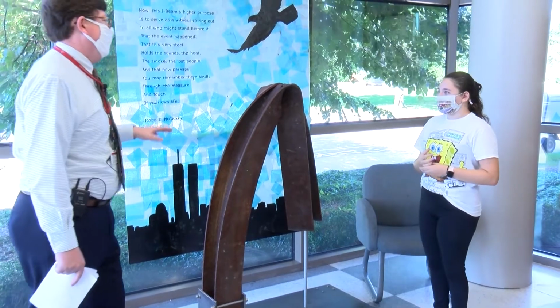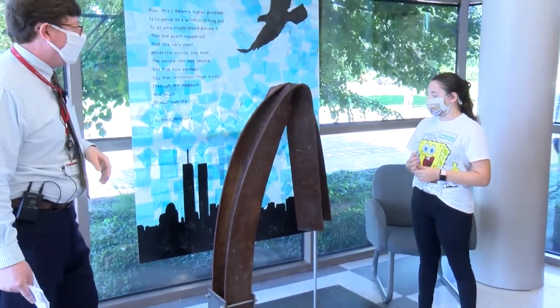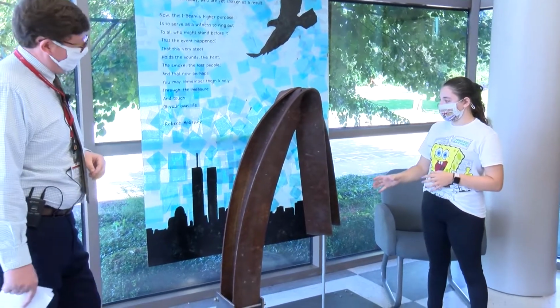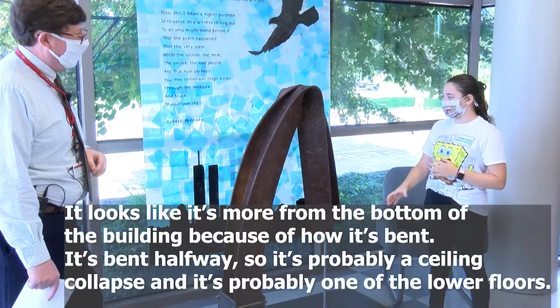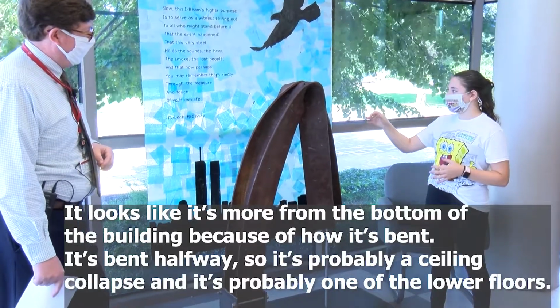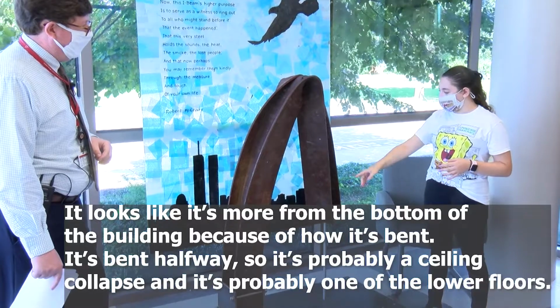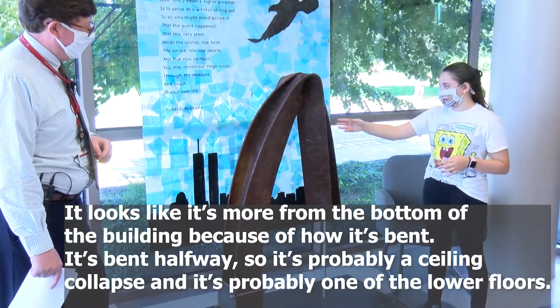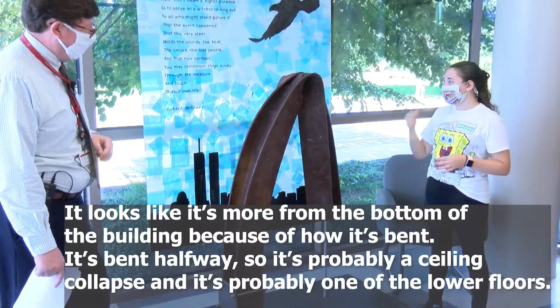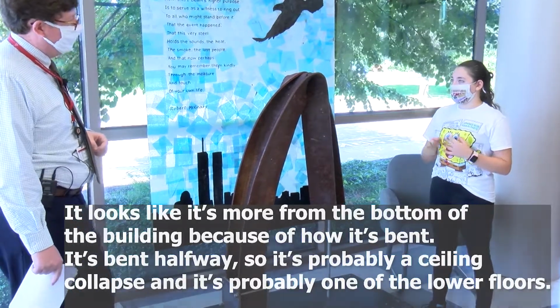Okay, and you mentioned that you think this was some sort of structural or important part of the building? It looks like it was probably the bottom of the building because of how it's bent. It bent halfway, but not all halfway, because if it was halfway, it would be shorter and the end would be on the floor. Right. So it was probably a ceiling collapse, so it was probably in the lower floors.